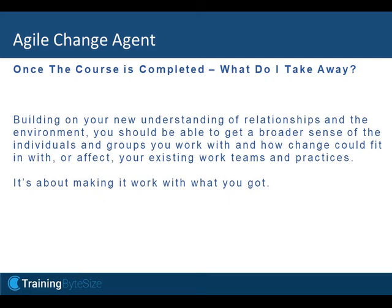All right, but building on what they've learned about relationships and the work environment, those people who've been on the course should be able to get a broader sense of individuals and the groups that they work with, and how that change could fit in with or affect existing work teams and existing practices, and about making it work with what you've got available within your organization, rather than trying to impose some of these new ideas onto the situation that you find yourself back in.